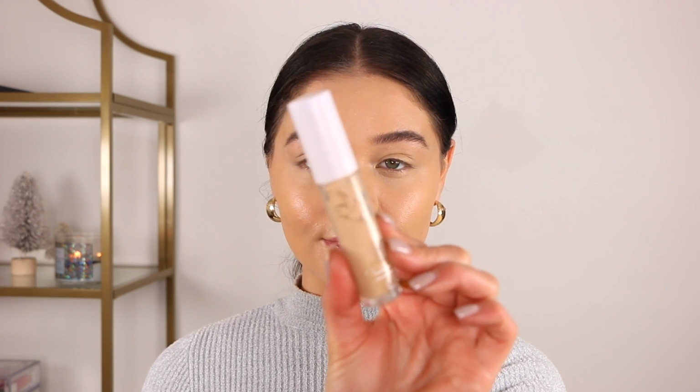So next I'm going to conceal, and I'm using my favorite e.l.f. Camo Concealer. This is the hydrating version in shade Light Beige. I'm going to put that onto the inner corner areas by my eye, a little bit under, and then the sides of my eyes as well.